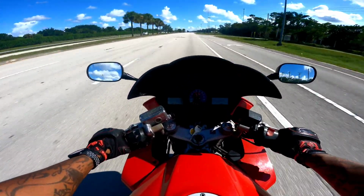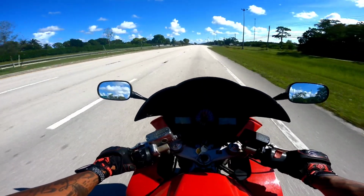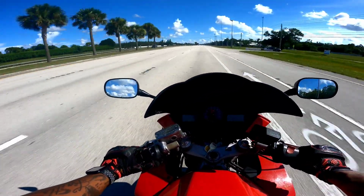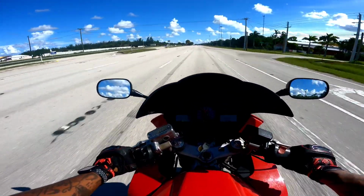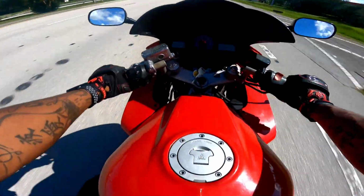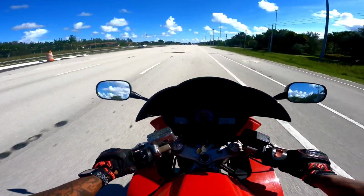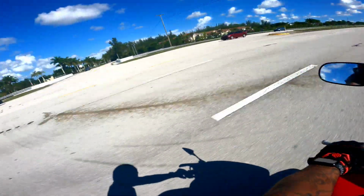So, yeah, I always wanted a bigger sport touring bike, but I didn't want the CBR 650R, and I didn't want a Kawasaki, and I really don't like how the new ones look, and I wasn't trying to spend that type of money anyway. I knew I wanted a used bike, something I was going to fix up and do myself. But yeah, it's very comfortable.